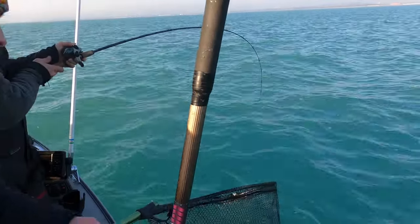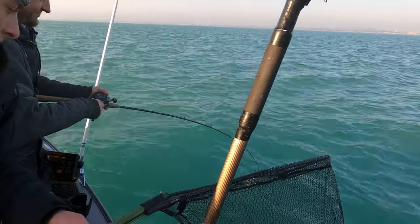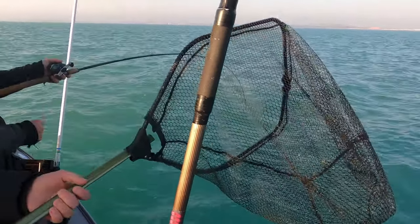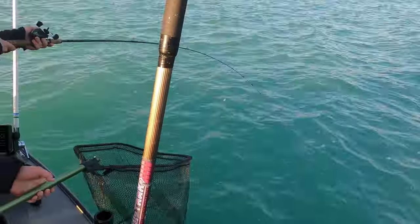This might be bigger than that big one. I know. This might be better than the big one. Big one's probably exhausted from eating. This thing, I had him right at the surface, and now he's fighting. That's what happened with mine, kind of, too. The 15 pound. I don't think it's that big.